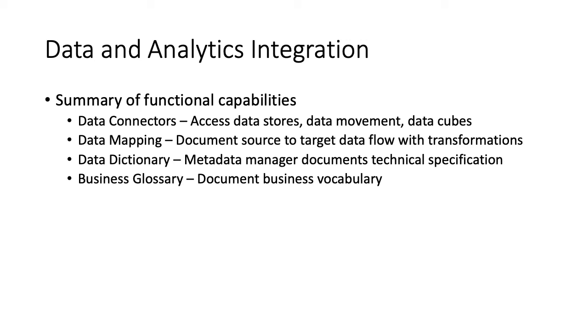Data mapping. Of course, this is the way that we look at where the information comes from, where it goes to, how it flows, and what the transformations are, which is an important part of integration, so we can understand exactly what happens to data in its journey.